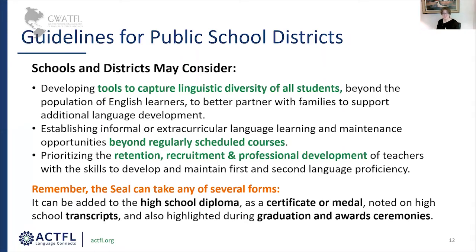Some other things we can do are, of course, establish informal and extracurricular language learning opportunities so that students are able to interview someone using their language, do some research using their language, use all of the different modes so that they have these real world experiences. And this has to be in addition to and beyond regular courses so that we have a wealth of opportunities available in those practice moments, because that's really where a lot of that growth is going to happen.